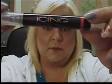Oh, and I did get one other thing, but this is the Icing brand. It is a lip stain marker. This is the first time I've ever tried a lip stain marker, and it's really neat. It applied very easily. It glided on easily. I didn't have to force the product out of the applicator. It just came out very easily and flowed on.